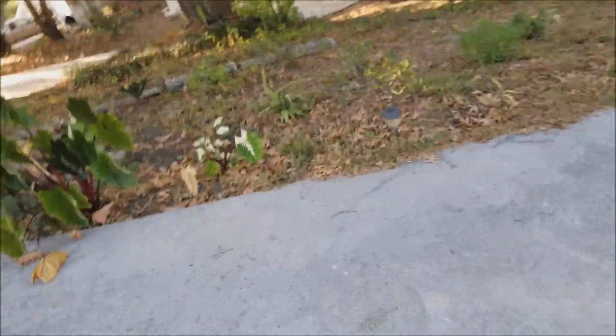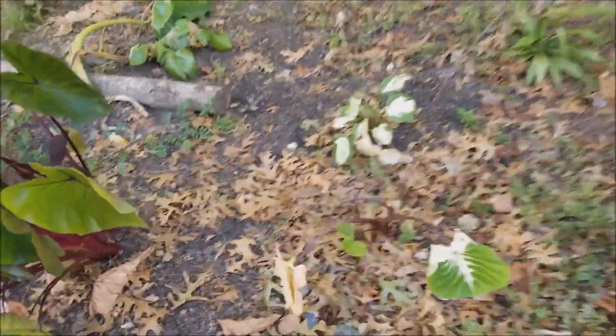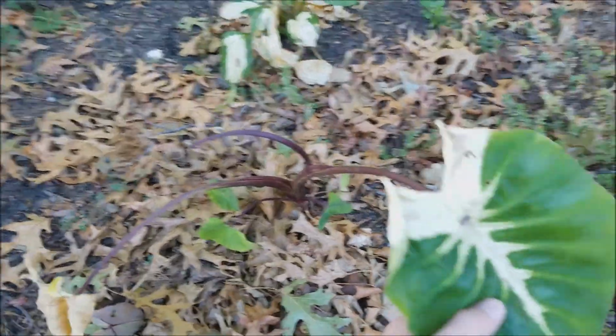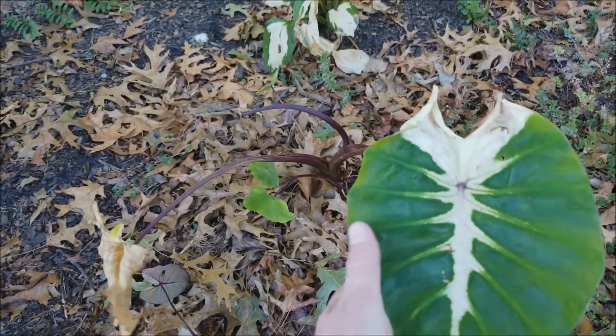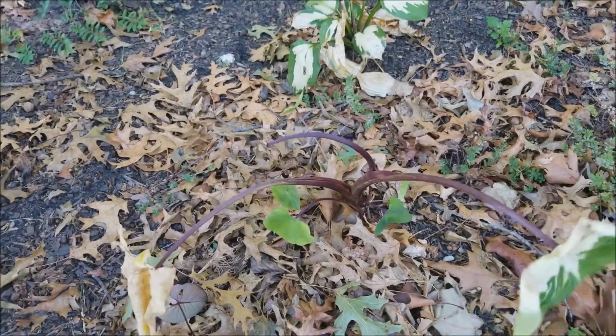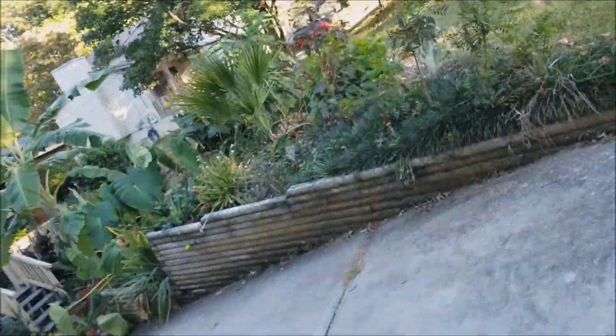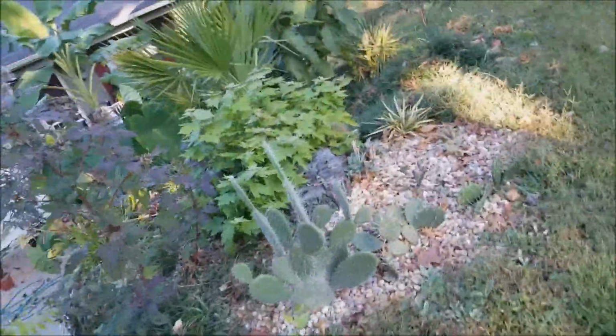These elephant ears are still doing pretty good. You can see it got a little torn up, but it's got really cool coloration to it. And it's kind of windy still today. We've been having wind for the past couple days now. There's the cactus.